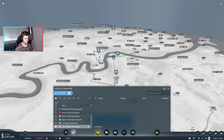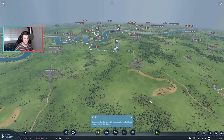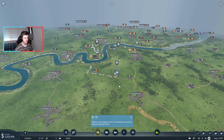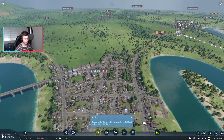All right, let's run the game for a little bit in terms of vehicle management there. Nothing so far. We're going to keep running the game. We're going to get to 2000. Now, 1880, I think, is the next stage of when we're going to see more things start to happen. At 4 times speed, we should get there in no time, which is super exciting. Alrighty, what are we going to do?